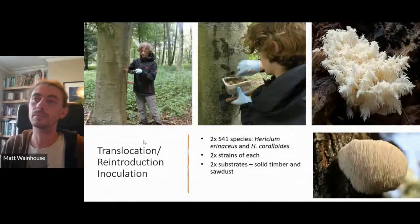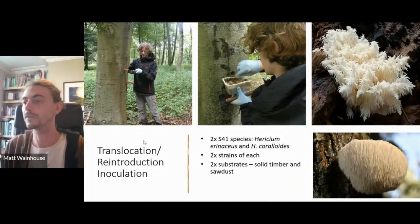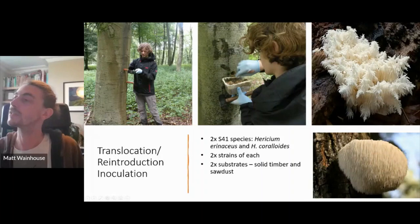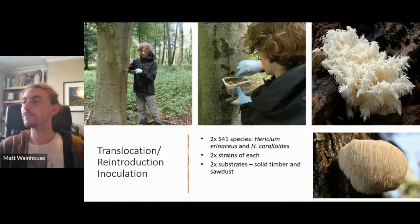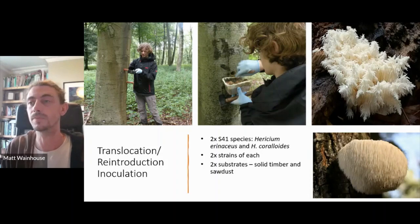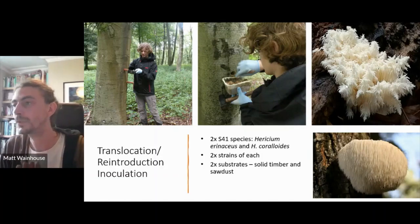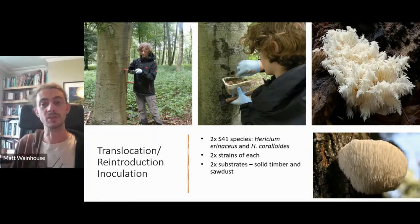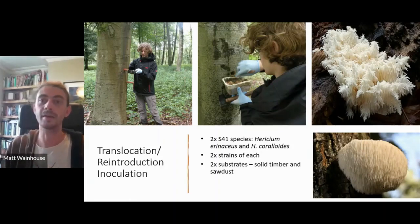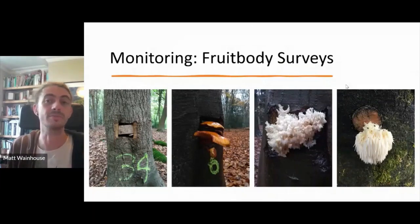Now the second trial that we're running is for the reintroduction of 2 very vulnerable species. So these 2 beautiful things, the one on the bottom there, the lion's mane, Hericium erinaceus, and the one on the top is Hericium coralloides, the coral tooth. And both of these have gone extinct in our trial woodland. There are records going back of both of these species within the last 100 years, but neither have been seen for a very long time. So they may be under the radar, but we believe they're extinct. So we're reintroducing them. We're using 2 strains of each. The strains have been sourced from the south of England, as close as we can to the site, and we're trialing 2 different substrates, solid timber and a sawdust and grain mix. But these take time, and so once they're in the tree, it really is a waiting game.